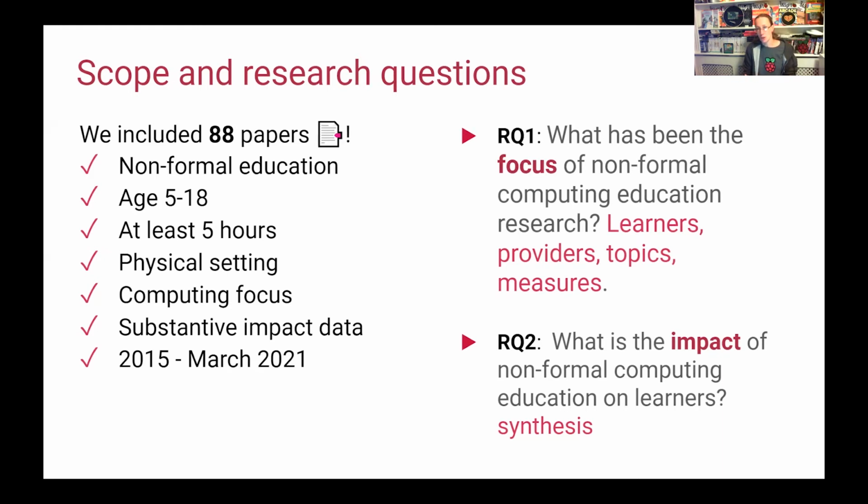But at the time we were doing this, it was during the pandemic, and we could see a lot of programs were moving online, and that research would be coming out later on. So it felt like the wrong time to be focusing on virtual settings. So we looked at physical settings.